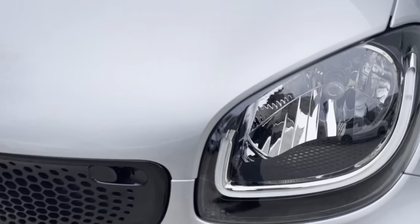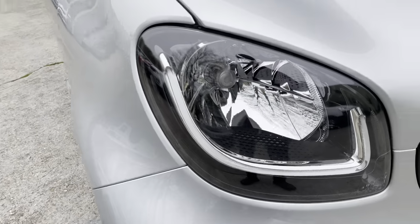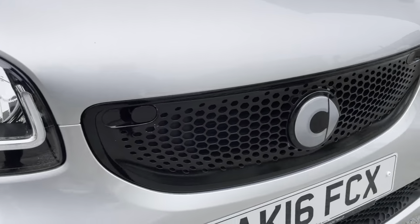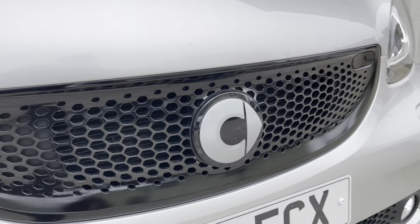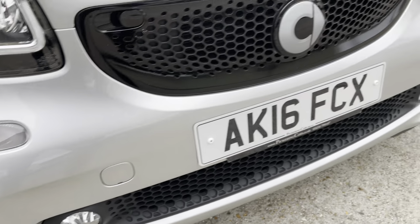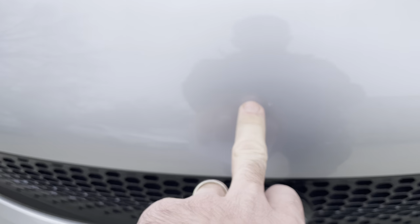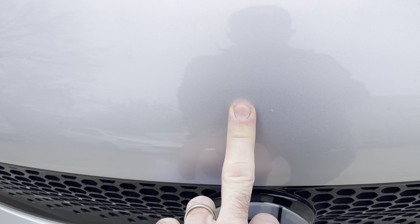Take a close look at the front, then you'll see that all the lights are looking nice and crystal clear. Gloss black front radiator grille, honeycomb style. It's looking perfect, isn't it? Same for all the other lights, daytime running lights and fog lights. Imperfections wise on the front, I mean, tiny little chip there in the paint. I mean, it's tiny. Look at that. Consider the size of my finger next to it.